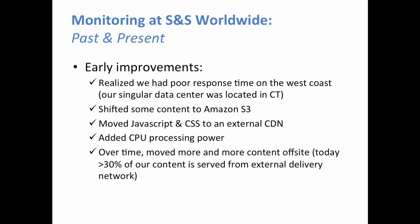What the monitoring basically showed us is that our pipe to the internet was just plain too small. And since we're located on the East Coast, our West Coast customers were particularly affected. On a dime, we couldn't just add more lines. So what we did was we opted to host sections of our site on Amazon S3, using it basically as a high-speed, inexpensive content delivery network. So literally overnight, we were able to move our JavaScript and CSS files up to S3 and turn on Apache compression, and it was a quick win.